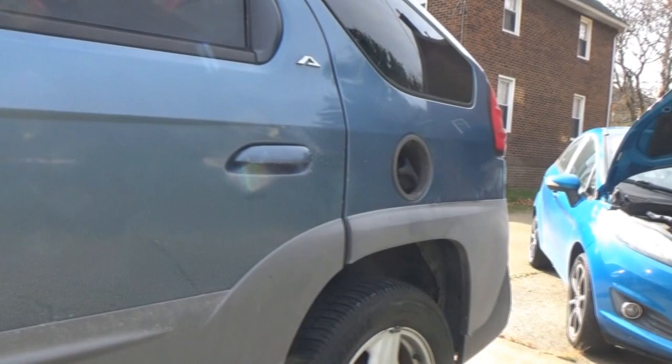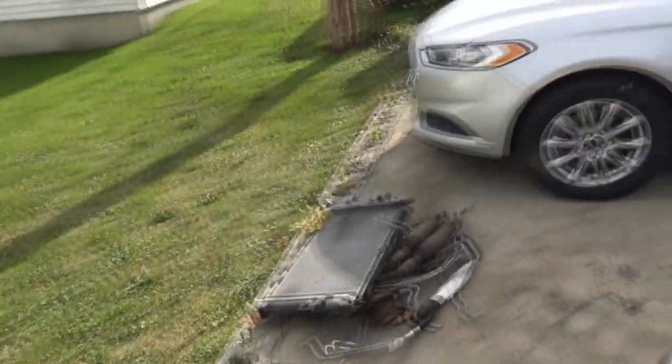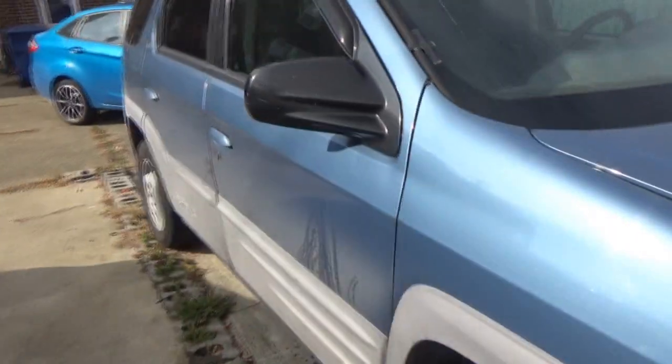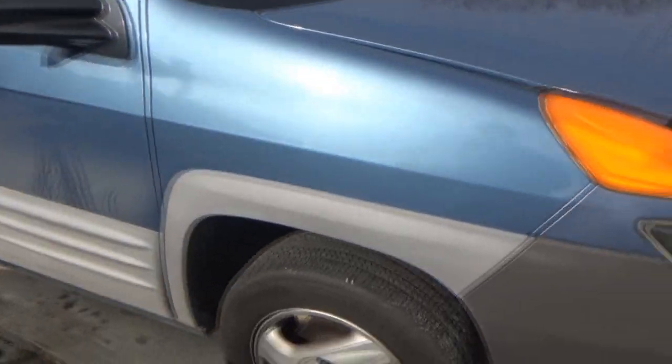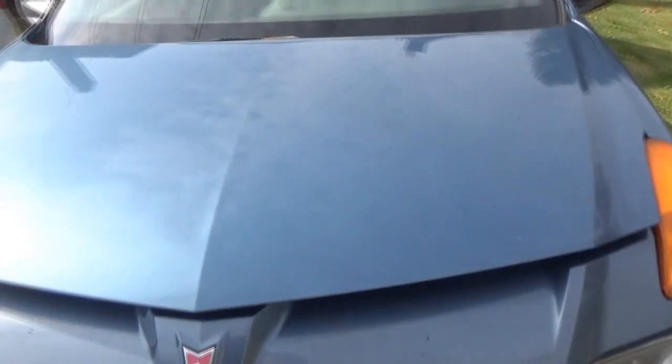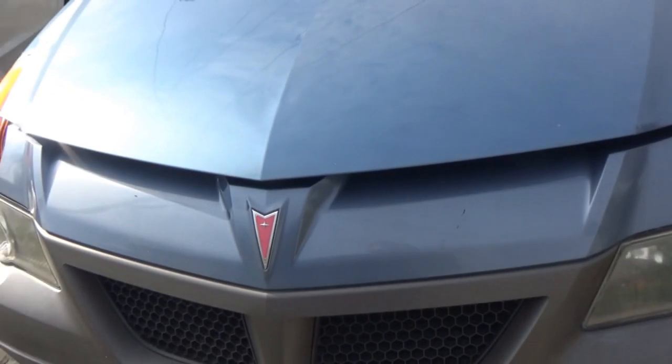This is from the day, like I said, that we had the ice and stuff everywhere, so they laid down the salt, and the Aztek is salty. That's just from the first day of salt on the road. So that's why the Fusion still looks so clean. It hasn't been out in the salt yet. So we'll go ahead and open it up and check this one.